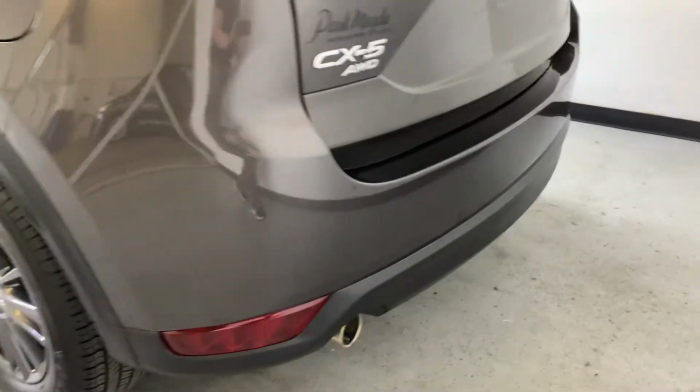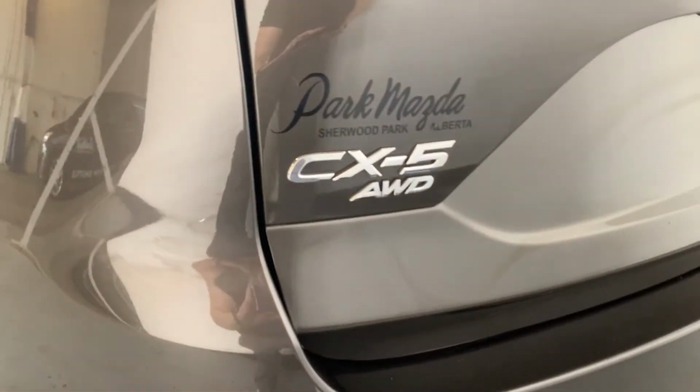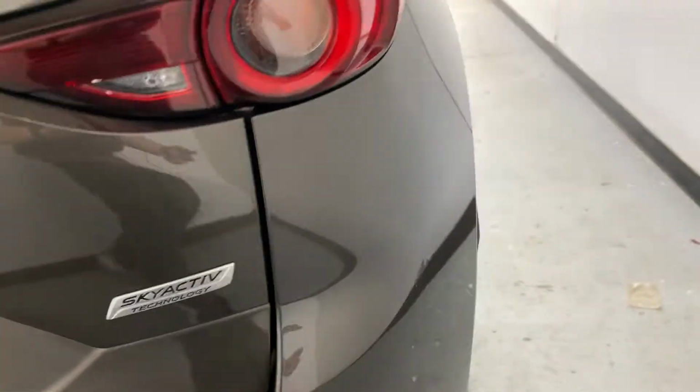We do have dual exhausts, so one on each side, as you can see. And then we have your badging for CX-5 all-wheel drive, Mazda emblem right in the middle, and then SkyActiv is the engine for the vehicle.